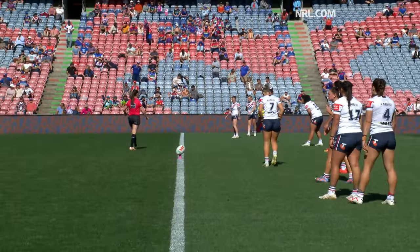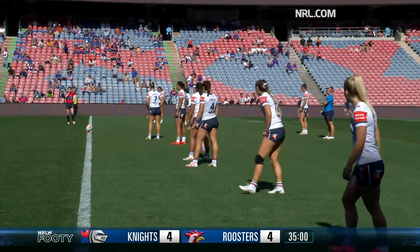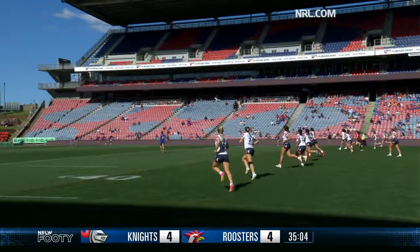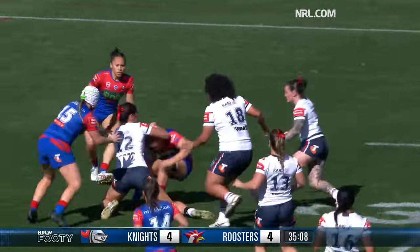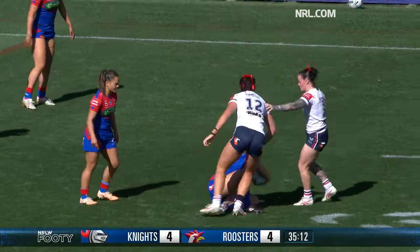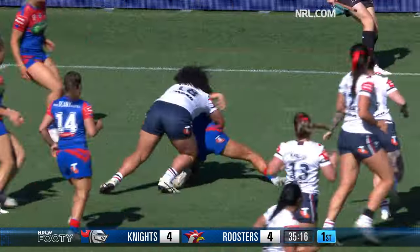Thank you, Emma. What a game so far. What an afternoon it's been for us on Nine's Wide World of Sports. And we are underway for the second half. Nothing separating these two powerful, classy, top of the table teams. Knights and the Roosters, all locked up at 4 points all.